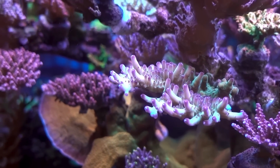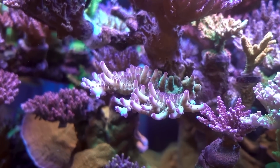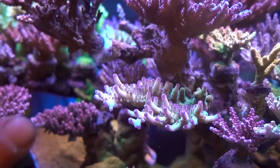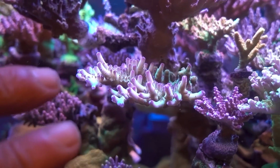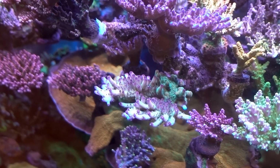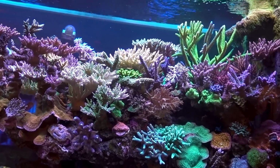That was originally given that name by Vivian, and they lost the mother. A friend of mine had it, and then he lost it, but I was able to grow it from a frag. It's a very slow grower, but the thing is incredible. If you saw that from the top down, it's just insane. It's beautiful. It's one of my favorite corals. It's awesome. I just like how much texture the tank has as well.